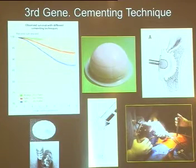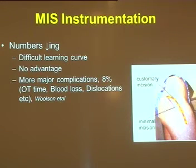I have already discussed the cementing technique. After the newer cementing technique, the revision rate has almost gone down. These were the previous revision rates. This is from the registry, it has gone down significantly. And these are the flange, pressurization, medullary plug, retrograde filling, all these things are very important, and pressure lavage as well, very important.